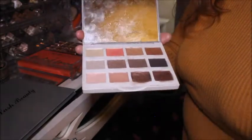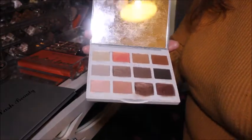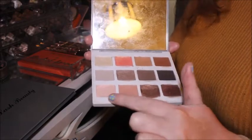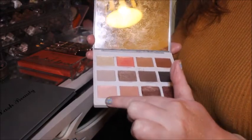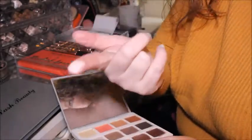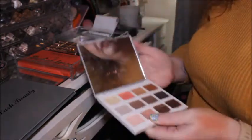I love the entire palette. I just want to know if I can keep it. This one here seems quite chunky, but I can't remember if it was chunky when I bought it. If you've got this palette, let me know your thoughts on this shade here. It's like a pink duochrome, and it seems really chunky. If you can see that there on my finger, but it blends out quite nicely. So I want to use that.